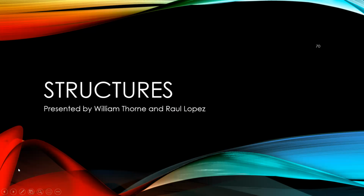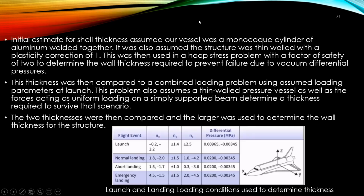Hello, I'm going to be talking about some of the basic work we did for the structures. So to determine our initial thickness of our structure walls, we looked at our craft under 2 critical scenarios. The first is we performed a hoop stress problem, looking at the difference between the interior of the vessel and the pressure of the vacuum, which is none. And we assumed that the structure was a thin wall monocoque cylinder of aluminum, and then used that to determine an initial thickness, which I believe was about 0.6 millimeters.